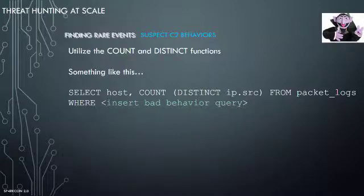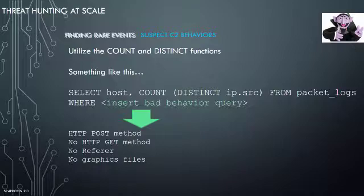Insert bad behavior here. This is just some quick and dirty command and control characteristics. A lot of command and control tends to exhibit a post with no get, no refer, no graphics files usually, because it's usually not a human interaction. How many times do you go to a web page and there's no graphics? So you filter on no graphics. Now, I have seen C2 using PNGs, so there are exceptions. But this is just for an example.